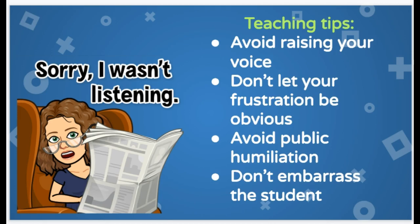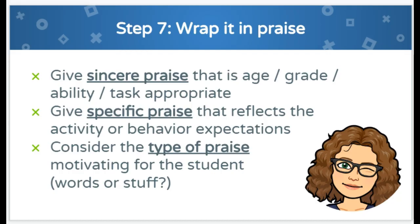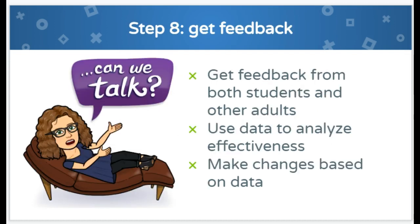We want to keep our voice level reasonable, avoid looking frustrated with the day, and avoid publicly humiliating students by calling them out, because no one likes to be in an environment where they're afraid of being embarrassed. When we offer that sincere praise and specific praise, and praise that is motivating to our students, whether it's in the words that I say or the stuff that I'm offering, like a token economy for some students, students are more likely to repeat those expected behaviors over time.